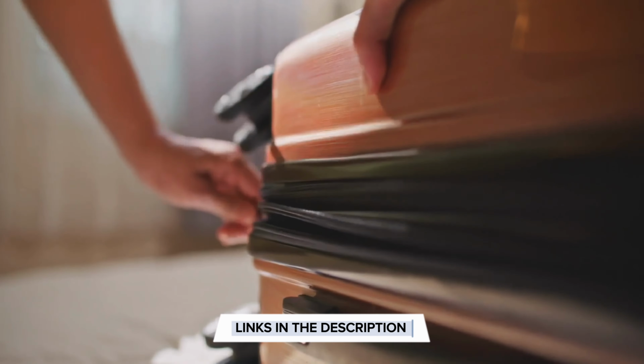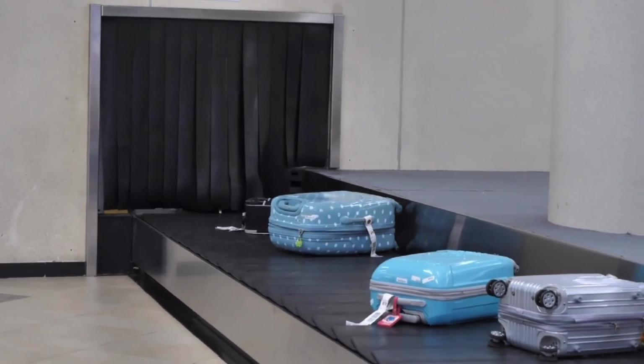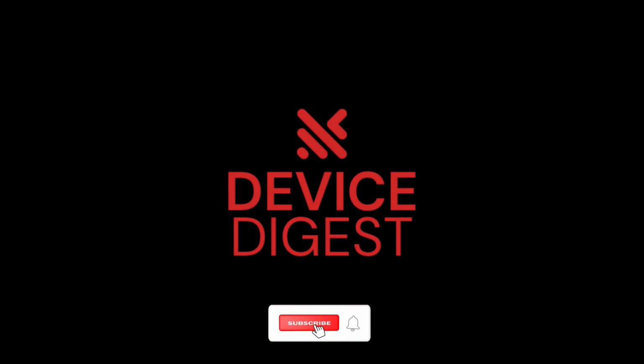In summary, the best travel luggage for 2024 combines innovation, durability, and style, catering to diverse needs and enhancing the overall travel experience. Safe travels ahead.